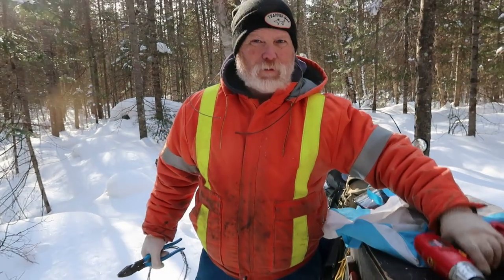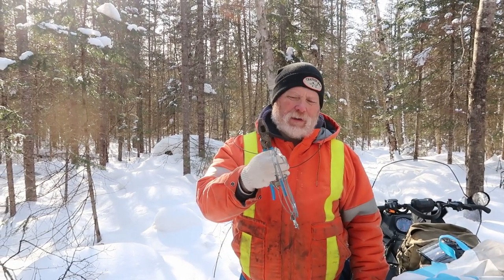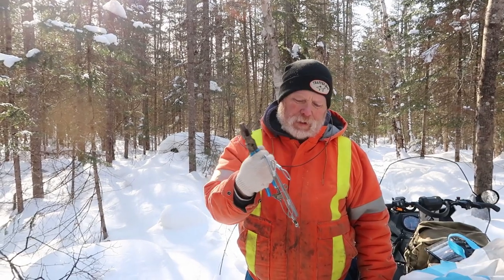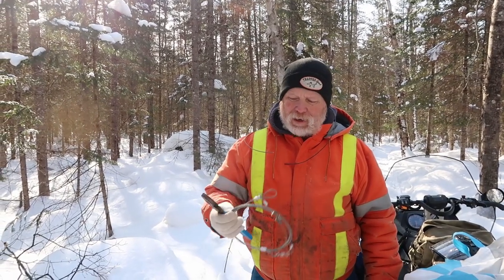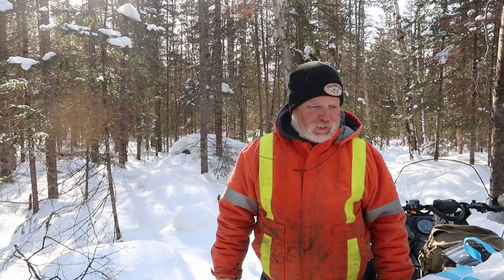So I want to show you guys how I hang a snare, and how I hang a snare is probably different from what a lot of guys do, and probably how I set it up. But I'm using an Alberta Power spring on it, Marty Seneker's setup, and I have a locking snare support that I use.